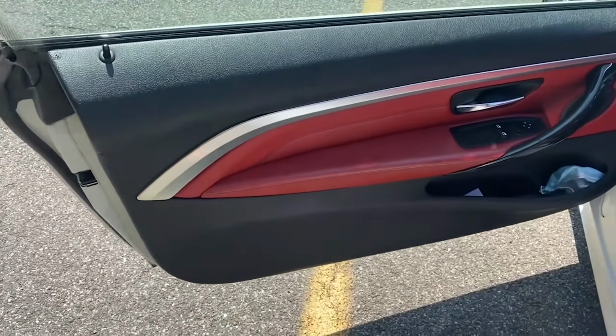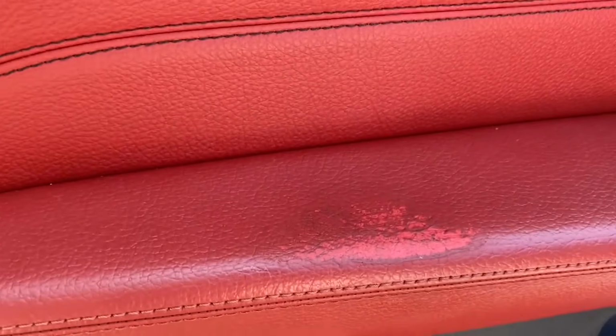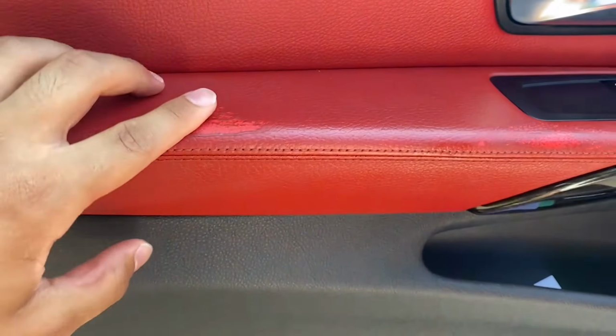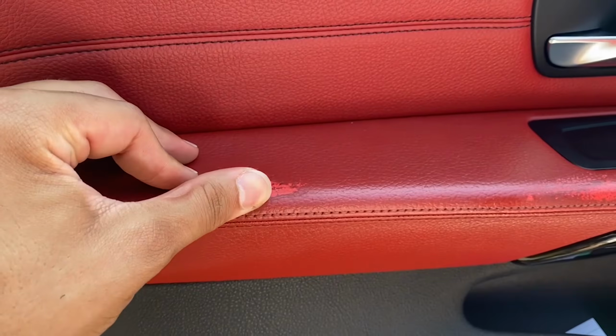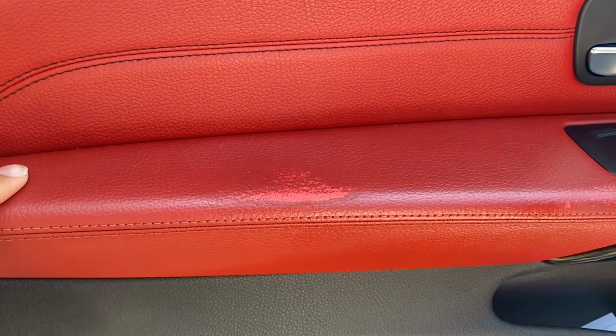So one of the first things I actually want to show you guys is the door armrest over here. If you guys can tell, the leather over here seems like it's kind of fading. This is basically where I put my arm when I'm driving, but with time it does seem to have faded out and fall apart a little bit. It's a little unfortunate. I obviously have the red interior and I love it, so it's kind of sad to see it start to go like that.